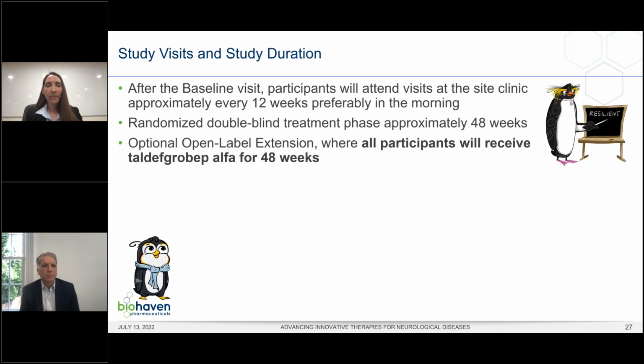Next, please. Again, we're trying to be very patient-focused here with our trial, and after the baseline visit, participants will attend visits at the clinic about every 12 weeks. The randomized double-blind treatment phase is about 48 weeks, and there is an optional open-label extension, meaning that once the treatment phase is finished, a participant can opt in to an open-label extension where all of the participants will receive Taldefgrabep alfa for an additional 48 weeks.